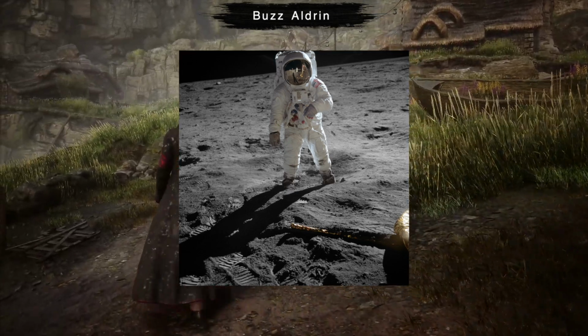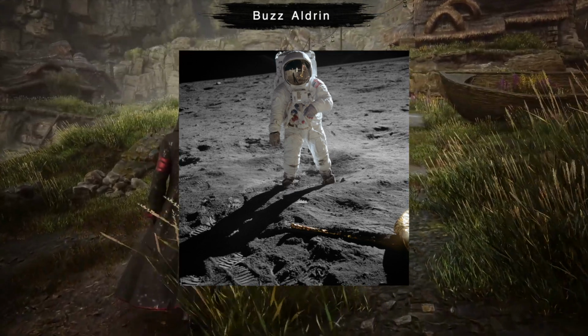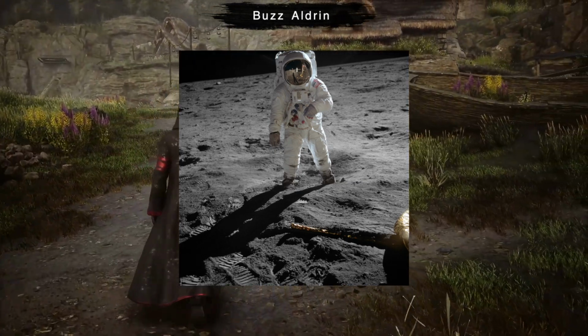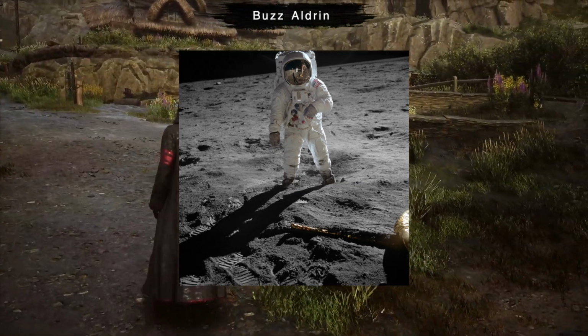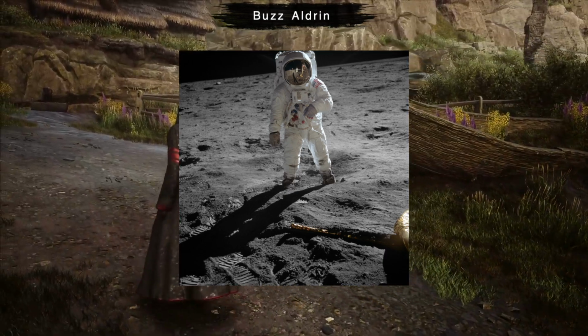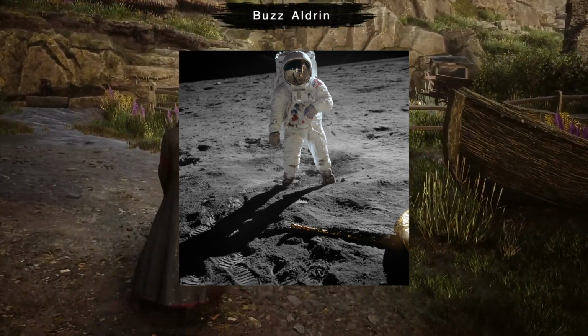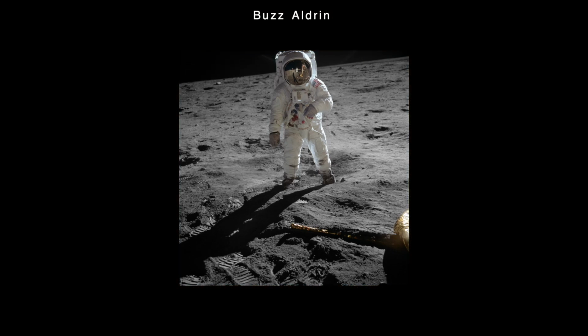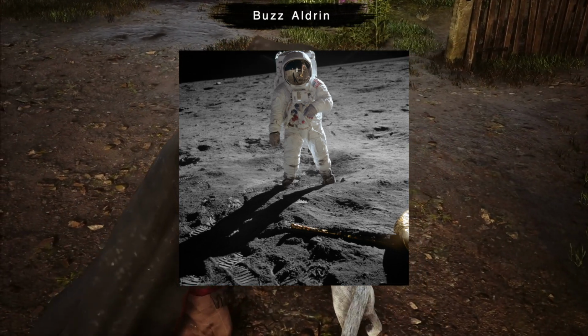The entire mission on the moon's surface lasted for 21 hours and 36 minutes before the lunar module lifted off to rejoin Columbia. This photo of Aldrin, taken by Armstrong, is iconic and symbolizes one of humanity's greatest achievements. It's fascinating to consider that this image captures a moment from the first time humans ever set foot on another celestial body.